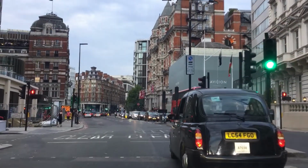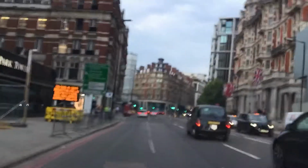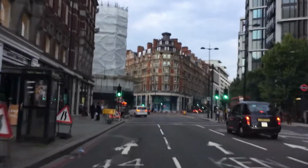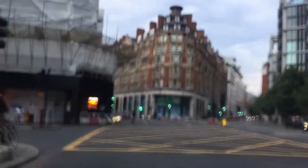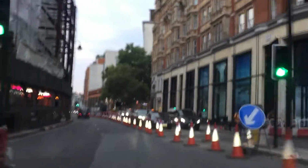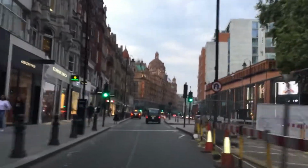Carlton Tower Hotel on the left, or Park Tower Hotel, very popular with the Arabs. And there you go, Harvey Nicks, Mandarin Hotel on the right. Sloane Street, Knightsbridge Underground. Someone is trying to hassle me. I might learn that there's only one of us that will get through here in a minute. Obviously Harrods up ahead.